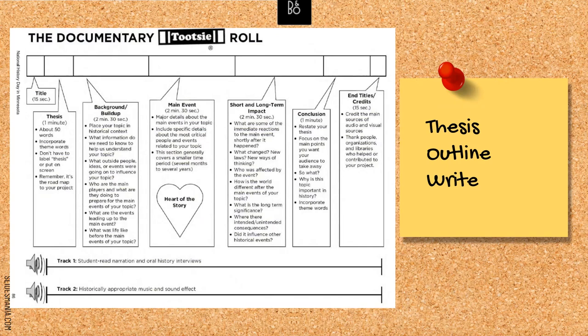So after they've done that research, they've worked with their sources, they've done source analysis, they're starting to put together in their own mind their own understanding of their topic. That's when you move into the outlining, thesis writing, and basically content writing phase of the work.